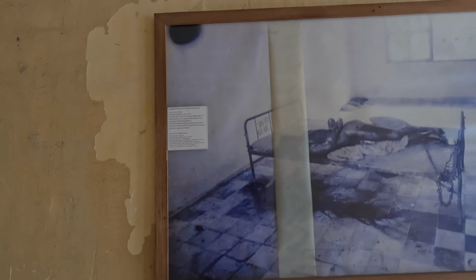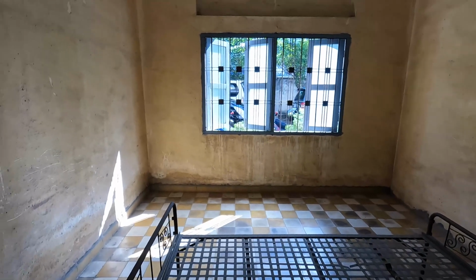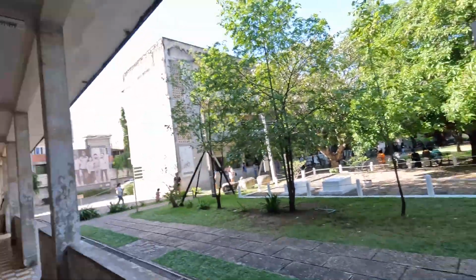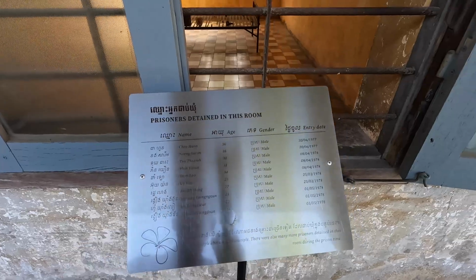So I'll show you a photograph of one of the prisoners that was actually on the bed in this room. They've blocked the face off. But I'll show you now. So there's the bed. And just outside each room as well, they've got the names of the prisoners that were held in each room. I'll just show you that. So you can see there how the light's not shining well on it.